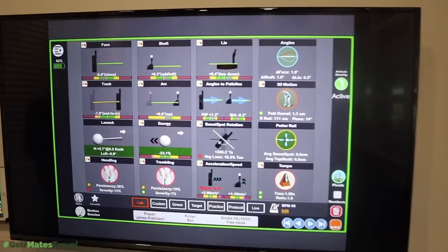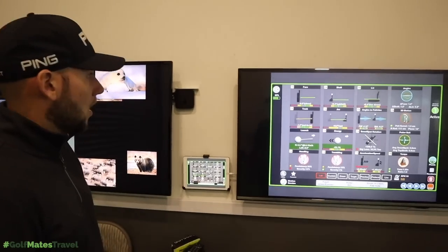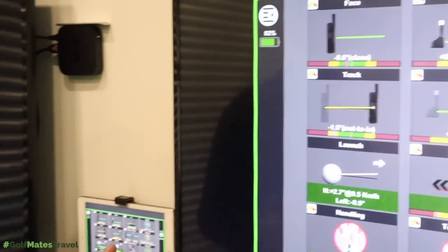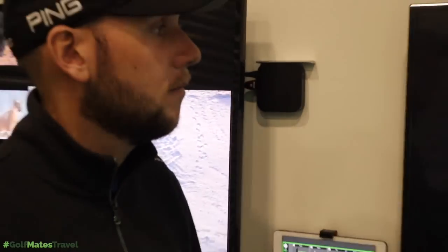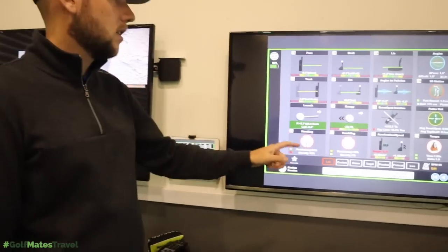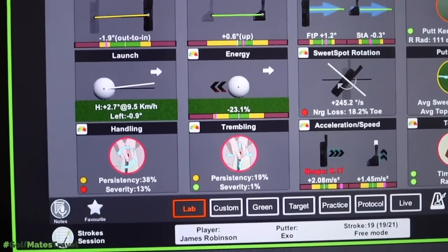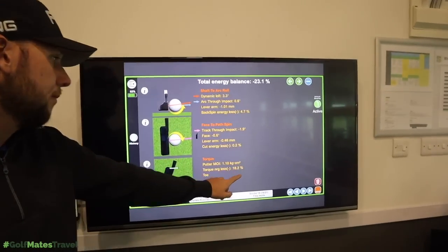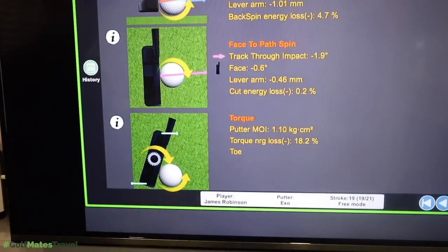Right, so numbers out of the heel and out of the toe with the EXO 2 ball. Thoughts, Mr. Coach? First was the strike off the toe. A lot of good things in here. For James's stroke-wise, face is very neutral, there's a lot of green. I've been practicing, Coach. But the biggest thing we were looking at today is how much energy we would lose. So we've lost 23% of the energy. Going into more depth, the biggest loss here is from torque where it's hit the putter. Off the toe, you can see it's lost 18.2%.